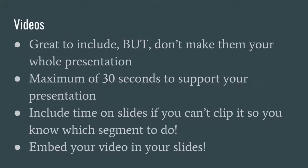Additionally, videos. Those can be amazing, but do not make them your whole presentation. If I give you 5 minutes for your presentation and you show a 4.5-minute video, again, I could have just sat down and looked that video up online and watched that instead of have you do your research and get all your data together, okay? Basically a maximum of about 30 seconds to support your presentation, okay?